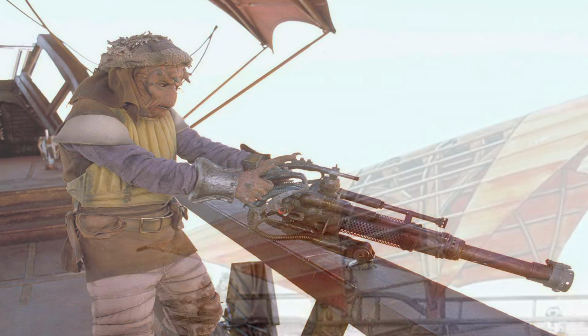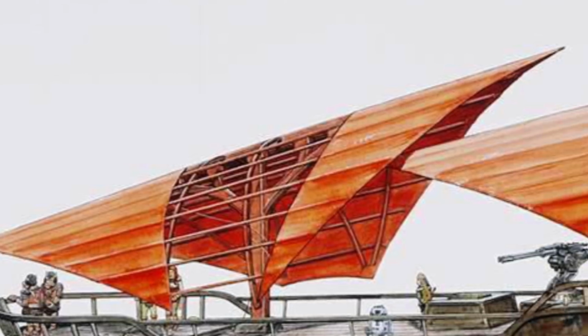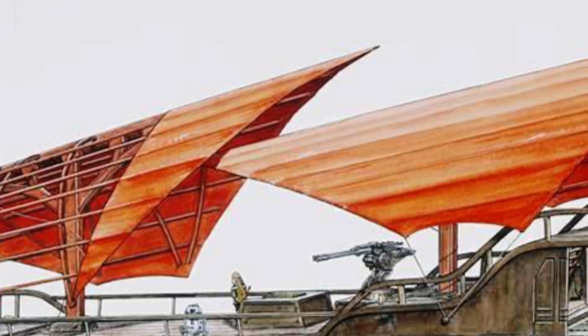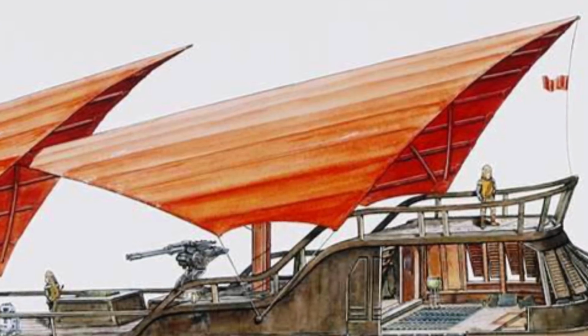The sails were also dual functioning, with their main purpose being to shade the guests from the harsh double suns of Tatooine, but they also helped to cut down on fuel, and if the engines ever failed, it could still get by at around 30 kilometers per hour.